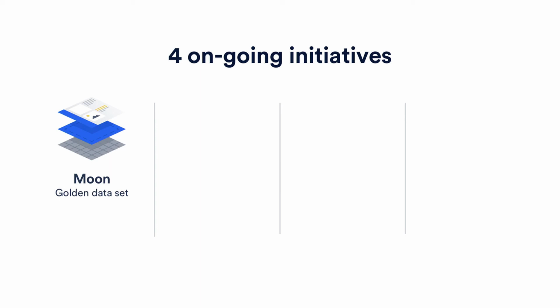And we want to create a golden data set of configuration that is in fact a virtual market that is on the moon. So it's like Switzerland or Spain or the US, but there is a set of configuration that is versioned and that we deploy every night on all the non-productive environments, so that our tests can be much more predictable.